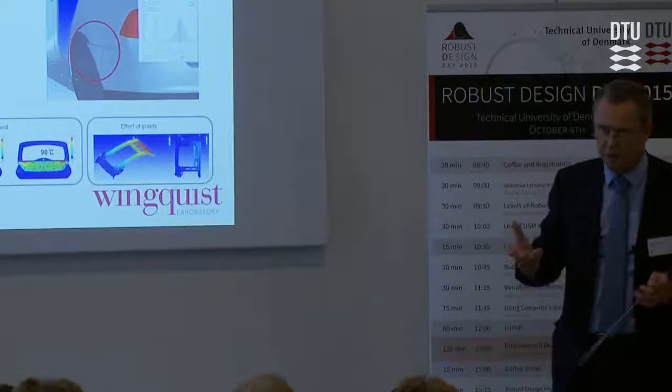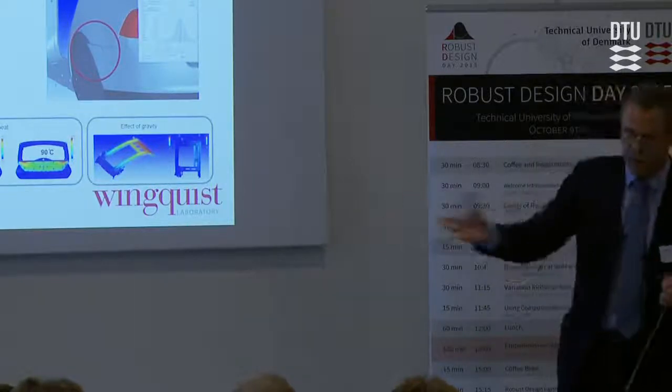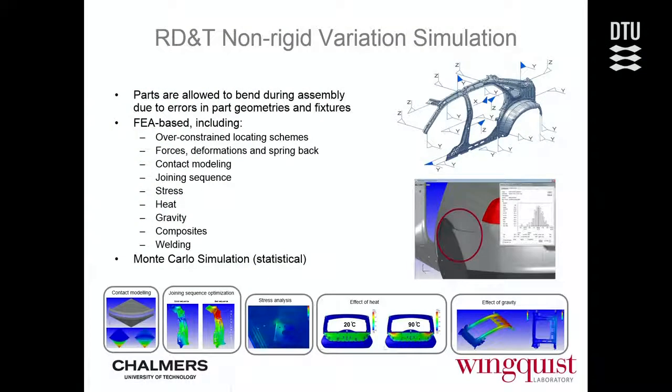which is quite fast. We started with importing, exporting, and so on, but then we embedded a solver. So we can actually handle over-constrained locating schemes, calculate forces, deformation, spring back. We have contact modeling. We can optimize joining sequence. Here we use genetic algorithms to find the best sequence.